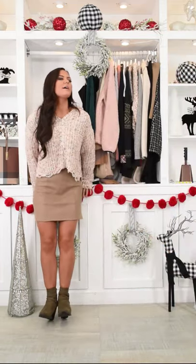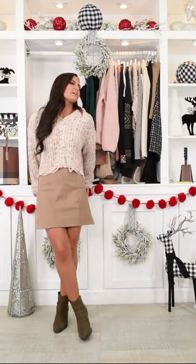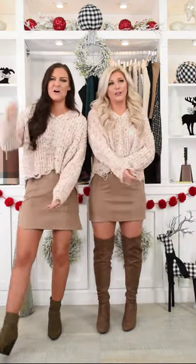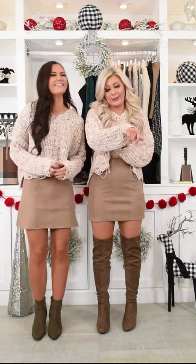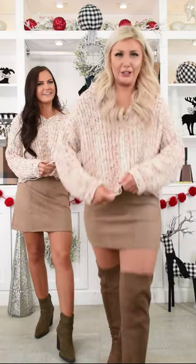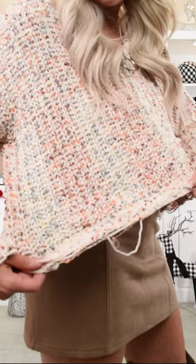We are wearing the Love on the Weekend knit crop sweater in beige/orange. There's a lot more colors in here. Just go with orange. This is beige slash. Yeah, there's a lot more colors in here. Let's get a little closer. My favorite color is clear.